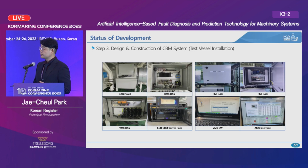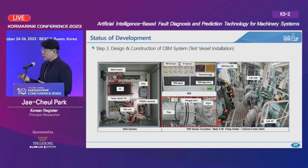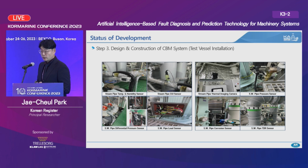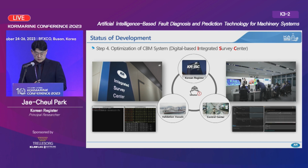This is the slide that shows various sensors and systems installed on the vessel named Hannara. And we installed various sensors. Although we have to discuss the efficacy or effectiveness of this idea, as you see, this is the system installed in the test vessel from Korea Ocean and Maritime University.